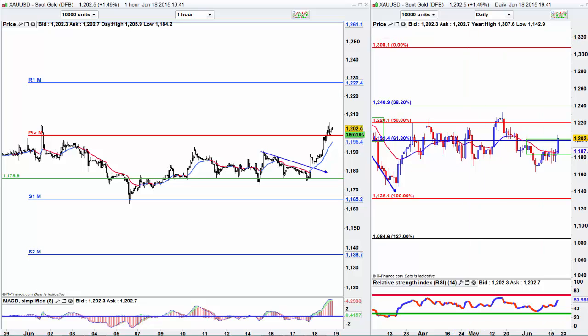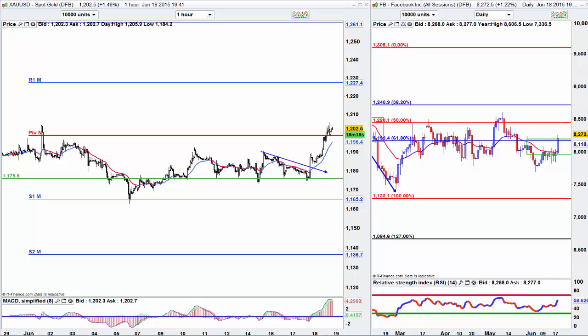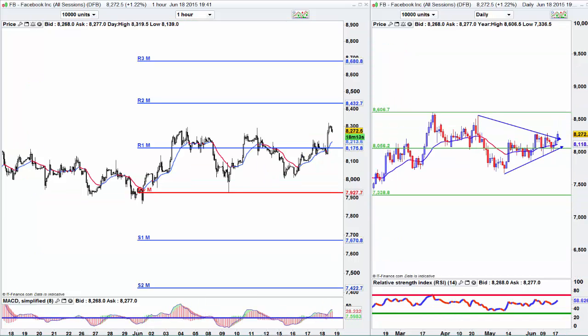Before I do that, let's just look at a couple of stocks. I've been talking about Facebook for a long while. Facebook is doing really well. 81.75 was a key level from yesterday, so plenty of time to get into this. 81.75 is a good place to buy.